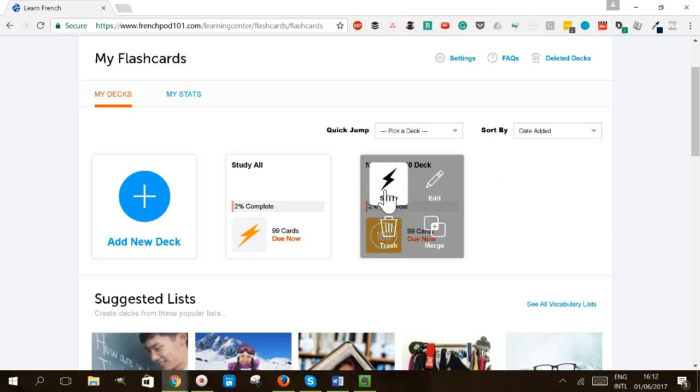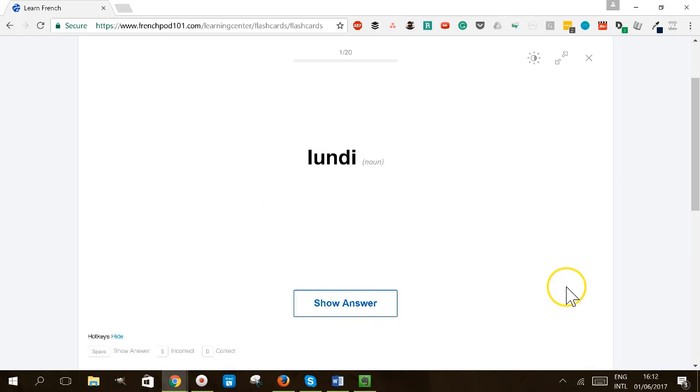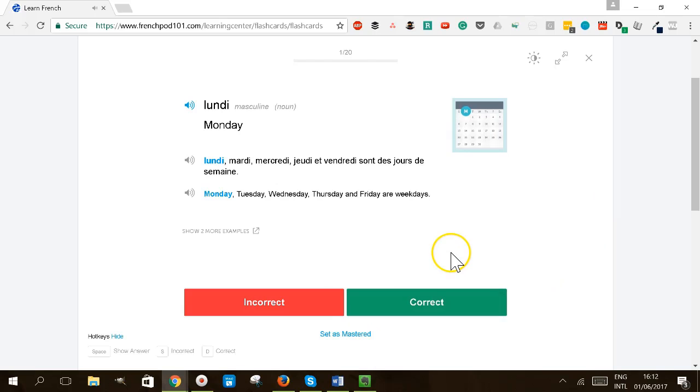We're going to select this deck, and we'll select Study. Okay, and we'll start the session. So you have all of the vocabulary here that's in the flashcard deck. First it will appear in French. You can show the answer.